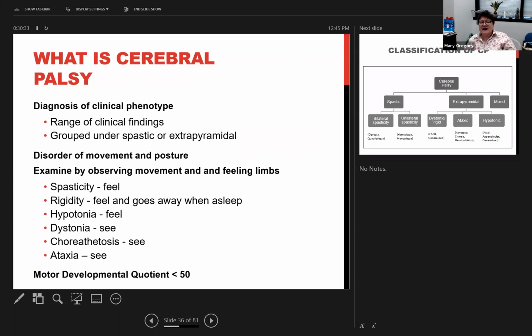Whenever you're diagnosing it, one of the primary things you're going to want to do is just watch the kid as they go about their day-to-day activities. So if you're in the room with them, watching them trying to do things, if they're older, how are they helping as far as taking off and putting back on garments? Are they reaching for toys? How are they playing? How are they mobilizing?